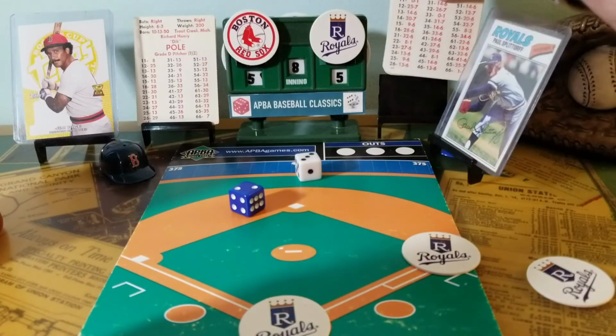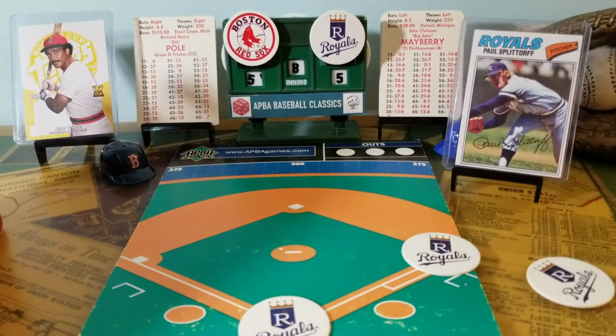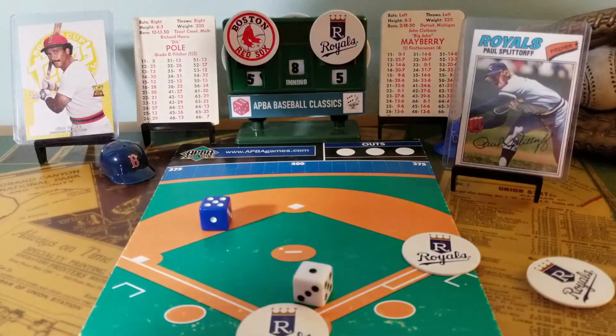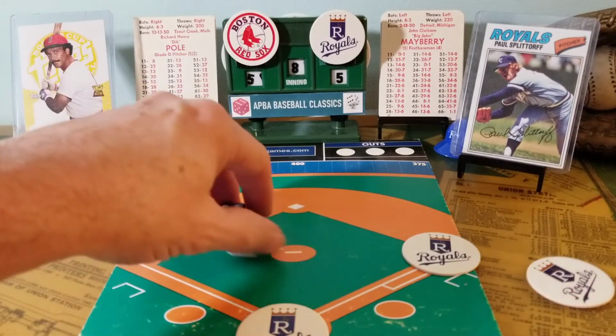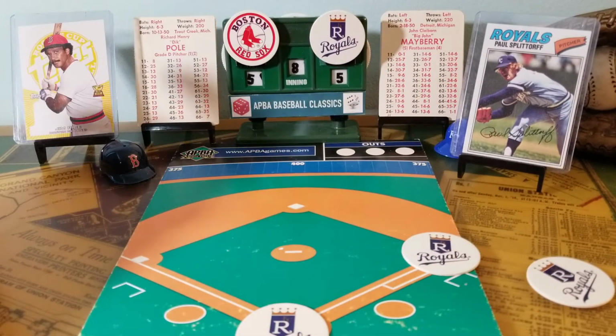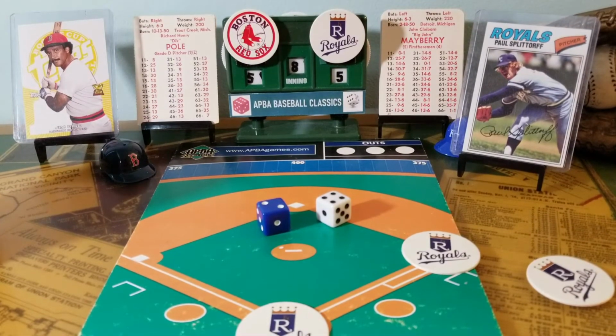2 outs, and here's John Mayberry, who tied the game up his last time up with a long home run to right. 51 is a 14. 2 balls and no strikes. Dick Pole working carefully with the big slugger. 24 is a swing and miss, strike 3. That takes us to the 9th inning. 5-5, Red Sox Royals tied.